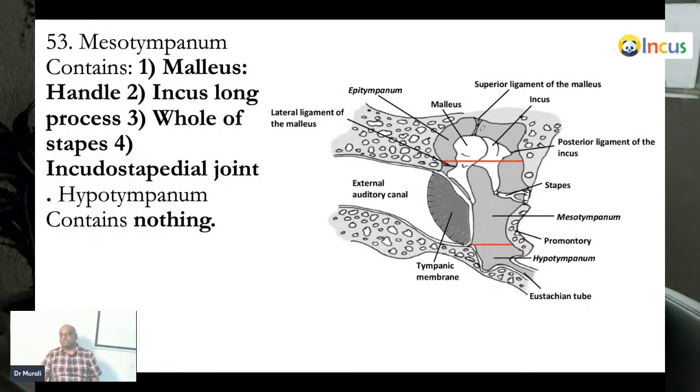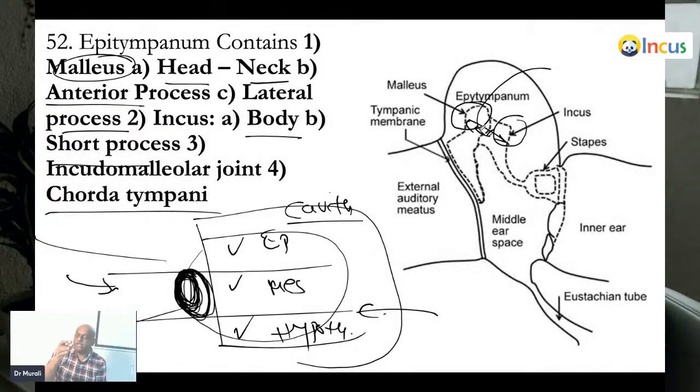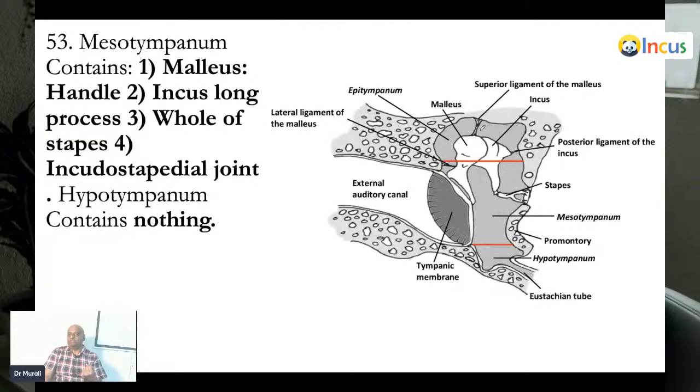Then mesotympanum. The malleus head and neck are already in the epitympanum. So what is left in the malleus? The handle. The handle is in the mesotympanum, at the level of the pars tensa. And the incus long process is in the mesotympanum, at the level of the pars tensa. The whole of the stapes is also in the mesotympanum. The incudostapedial joint is in the mesotympanum. And in the hypotympanum, you don't have anything. It's only empty space.